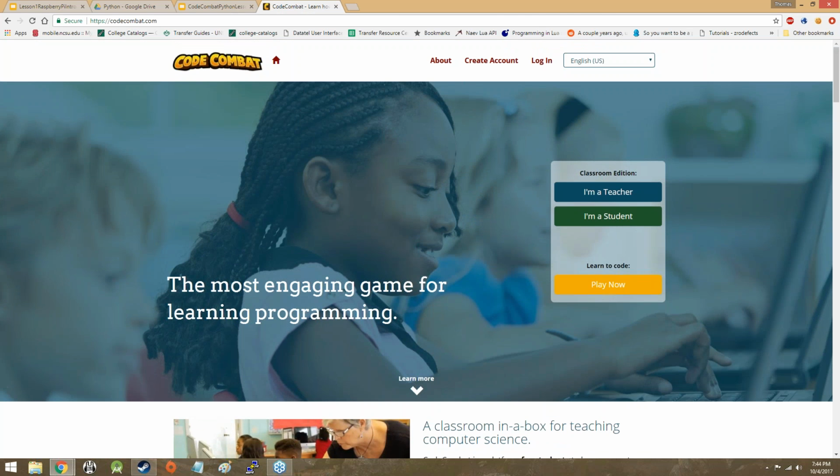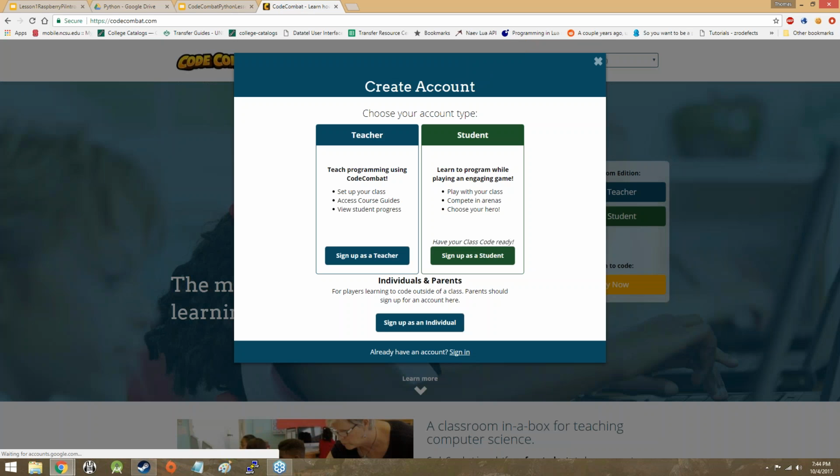And we're just going to click Create Accounts. And by the way, those of you who are running this at home, handy little tip, you can hit Control T in order to open up a new tab in whatever browser you're on. Just in case, say for instance, you don't have a working mouse.